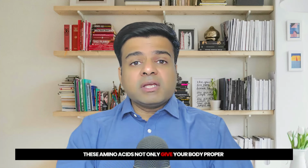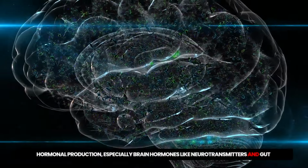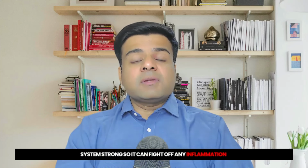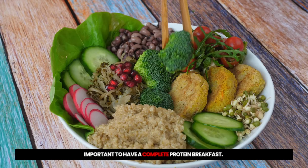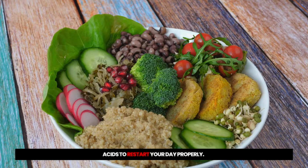Proteins are made from amino acids. These amino acids not only give your body proper energy throughout the day, but are very important in hormonal production, especially brain hormones like neurotransmitters and gut hormones as well as thyroid hormones. Amino acids are also needed to make your immune system strong so it can fight off any inflammation or any infection it encounters during the day. So that's the reason it is very important to have a complete protein breakfast that gives you all the amino acids to restart your day properly.